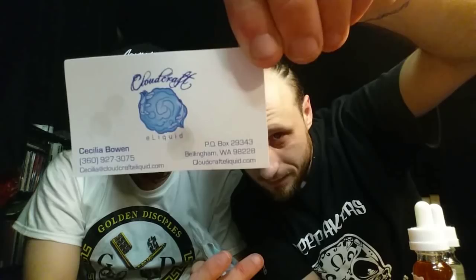See the juice stain? Now, I got in the mail 5 flavors. We only have 4 here because one of the bottles, the way they packaged it was messed up and it smashed the bottle. Liquid got everywhere. That's a no-no. Shame on you.